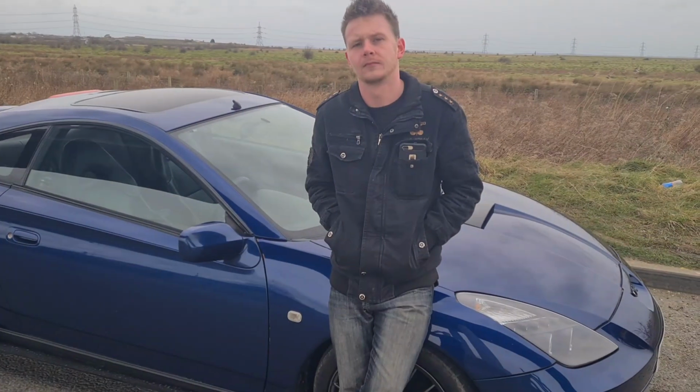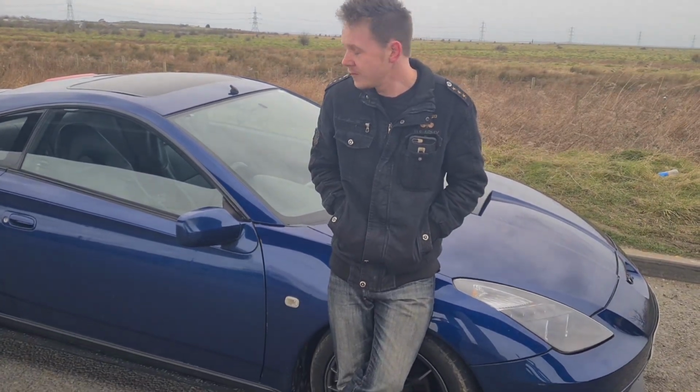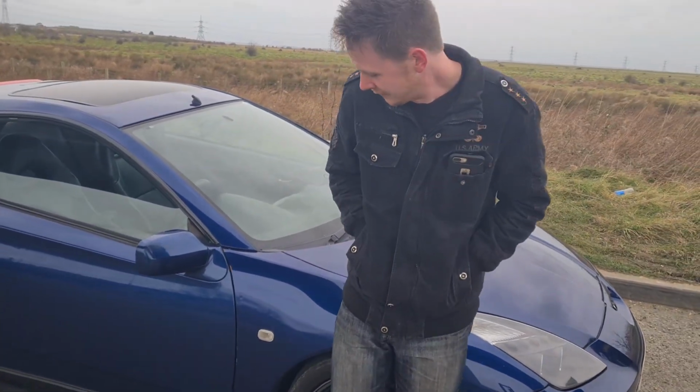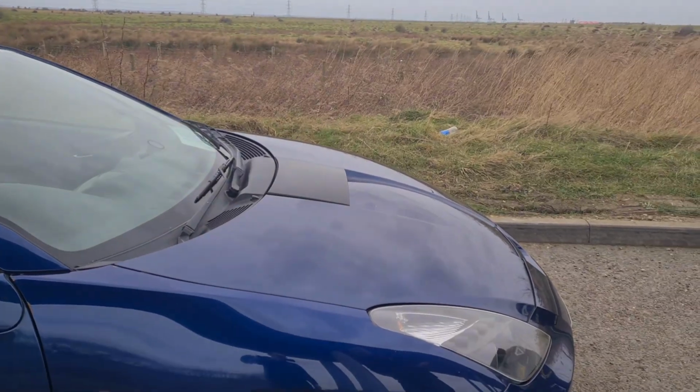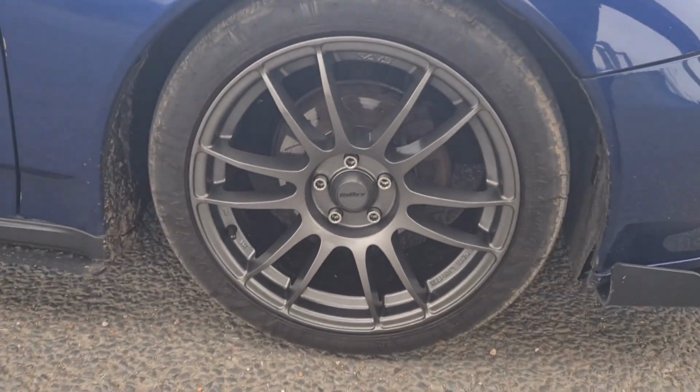So guys, we're joined with the owner Scott of this amazing Celica. I'll tell you what, I've got a soft spot for these cars, mate, and it's a nice little car. So first thing will be what's been done, modification wise. Right, so the wheels, these are raised wheels.